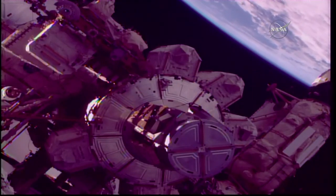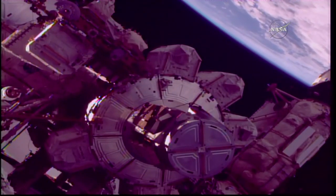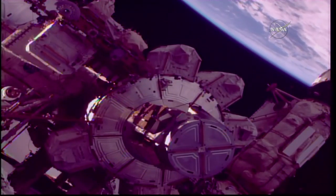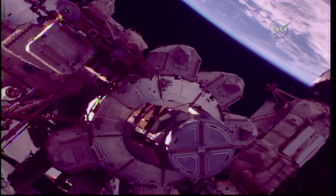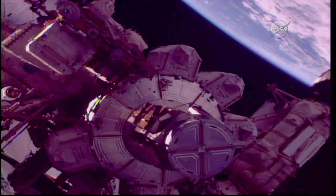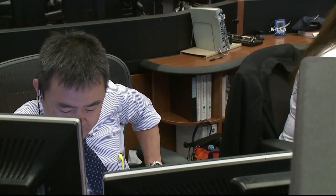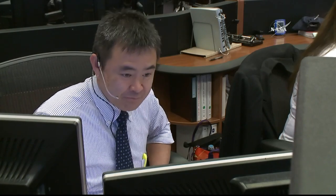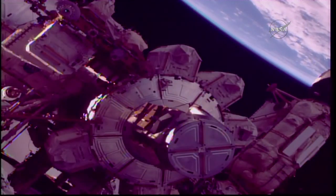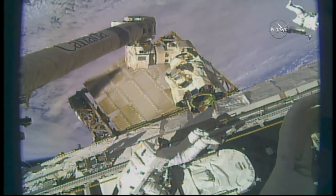And Drew, when you get to the end cone, you're looking for handrail 0647 for the green hook. Copy that. I am at the end cone. And Ricky, you're looking for handrail 3663 for the bag stow, just port of the FHRC. Thank you. Just port of the FHRC. Yes, thank you. I'm there. I've got eyes on 0647. Copy.